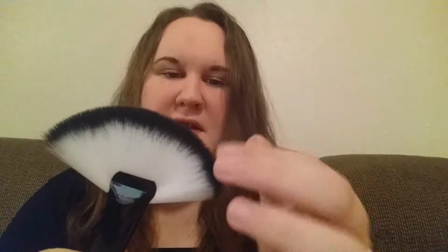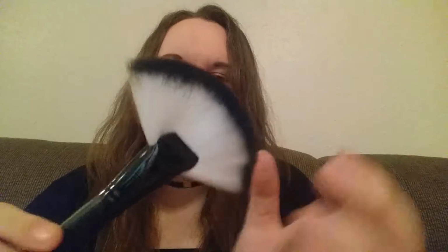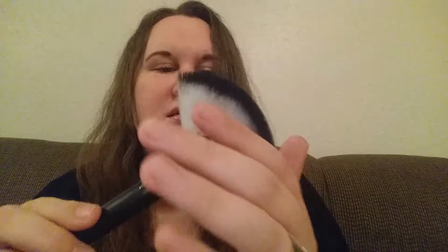And the only thing I will say about it is because it's so soft and it's not really that dense, it just kind of holds the product on top of it. So when you go to pick something up and then you actually go to put it on, it just kind of falls there. You know what I mean? That's the only thing I will say about this. But it is soft, and you get what you pay for. But it's good enough for what it is.